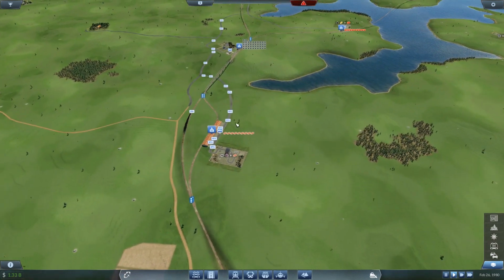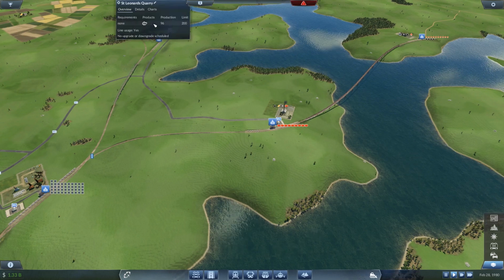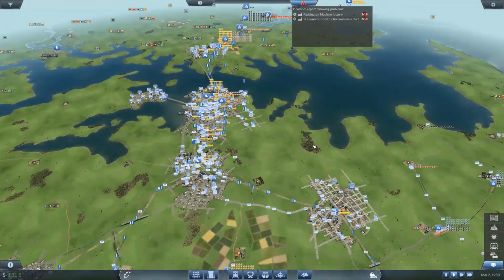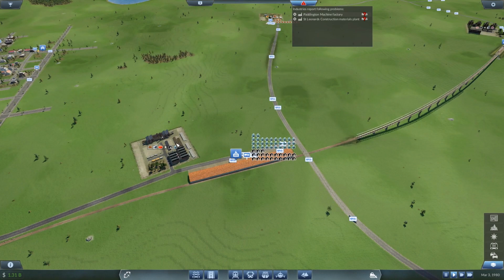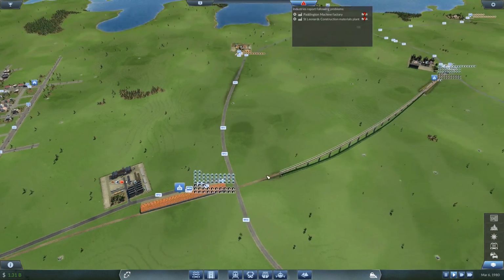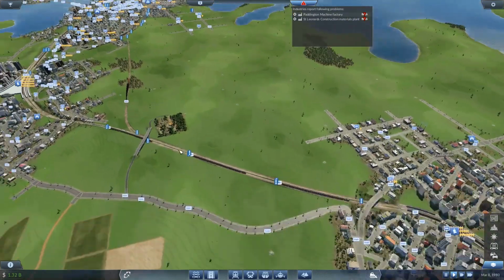The Red Rattlers, however, are doing their job. That's fantastic. Everything up here appears to be pretty much doing as it should, and of course the Paddington Machine Factory and the Construction Materials Plant are both screaming at me. Why does that surprise me in the slightest? You want to ship more items. Well, as you can see, mate, I'm doing the best I jolly well can. And that's about all I can do.